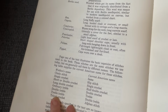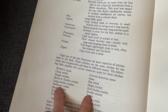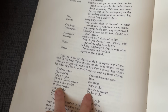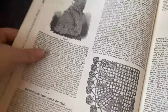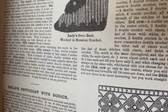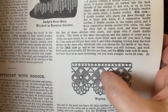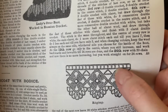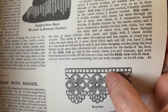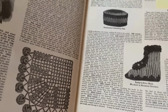Long double crochet. Treble is a double, oh, treble. Ordinary treble is a double crochet. What is a long treble? Let's look at the picture. That looks like a treble crochet. If you look, these stitches right here look like trebles. These look like doubles. I'm using US terms now. This is clearly written in UK terms. So these look like US doubles here, but these look like US trebles or even double trebles.